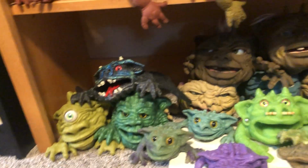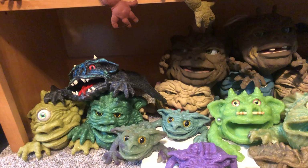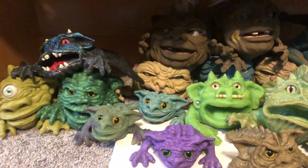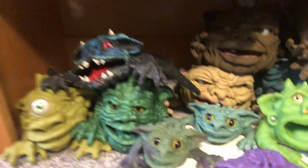With that said, I believe my collection's pretty impressive, if not the most impressive of Boglin collections out there. There's definitely people that are catching up to me, though, and some might have surpassed me, but anyway, here's what we got. Let's start at the bottom.